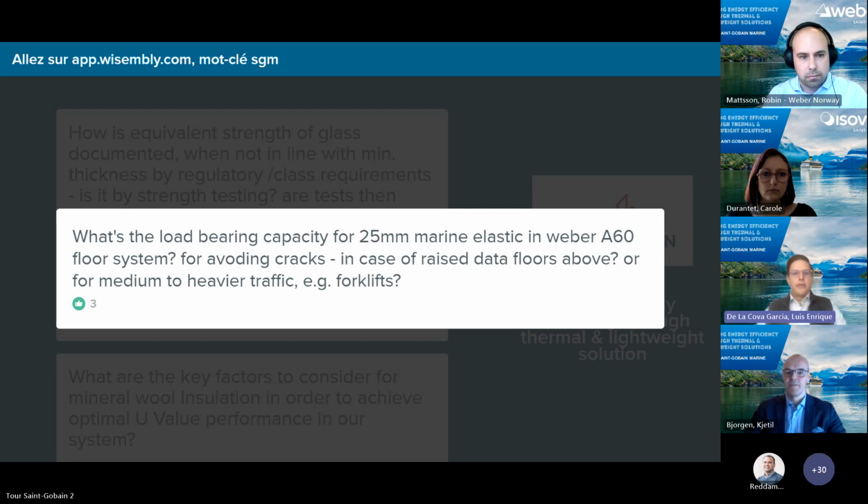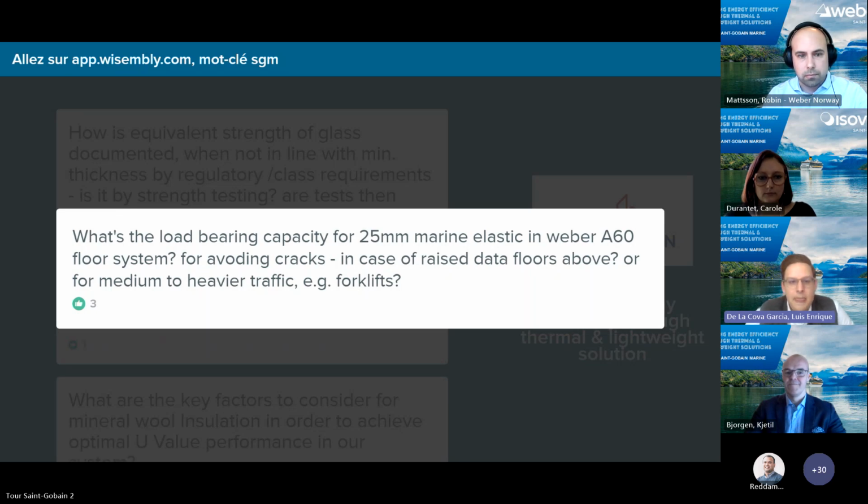What's the load bearing capacity for 25mm marine elastic in Weber A60 floor system for avoiding cracks in case of raised data floors above, or for medium to heavier traffics, for example for forklifts? Well, that's clearly regarding flooring. So Robin, I will let you answer this one.